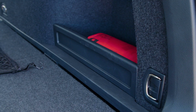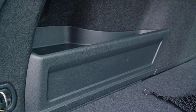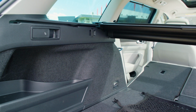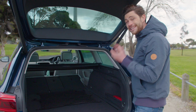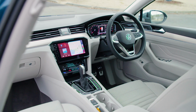We have loads of tie-down points in here as well, a 12-volt socket and a couple of shelves for loose items, and these handy levers which fold the rear seat automatically so you don't have to go around to the second row. It really is an enormous boot, and the sense of space continues when we jump inside the cabin.